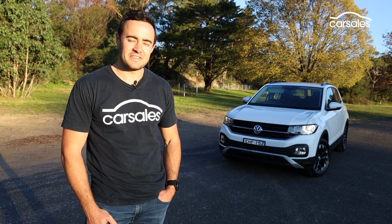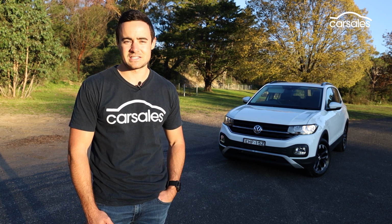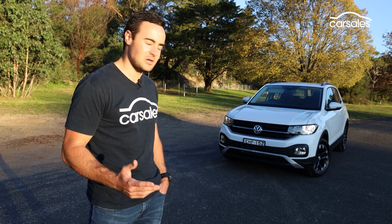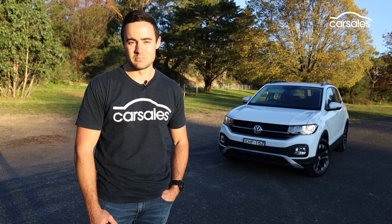Now, at close to $30,000, the T-Cross is by no means the most affordable offering in its segment. But with trademark VW dynamics and, dare I say it, a little bit of character, it does bring an appealing point of difference.